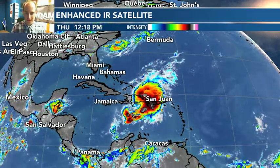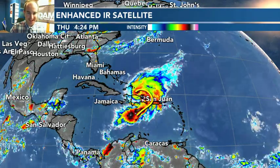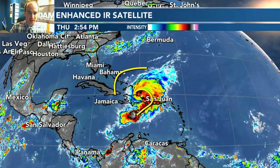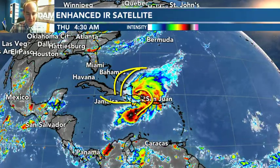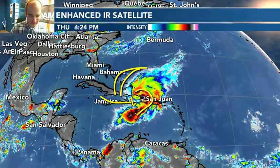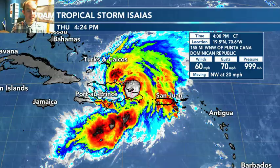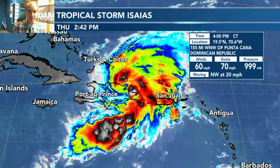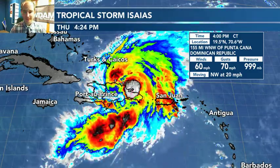I will say it is starting to get comma in here, which is indicative of some dry air on the western edge, as well as a little bit of dry air entrainment getting into the storm itself. Getting in here a little bit tighter. Wind currently at 60 miles an hour, so dry air hasn't really bothered the wind speeds much. Gusting to 70. Pressure's down to 999 millibars.